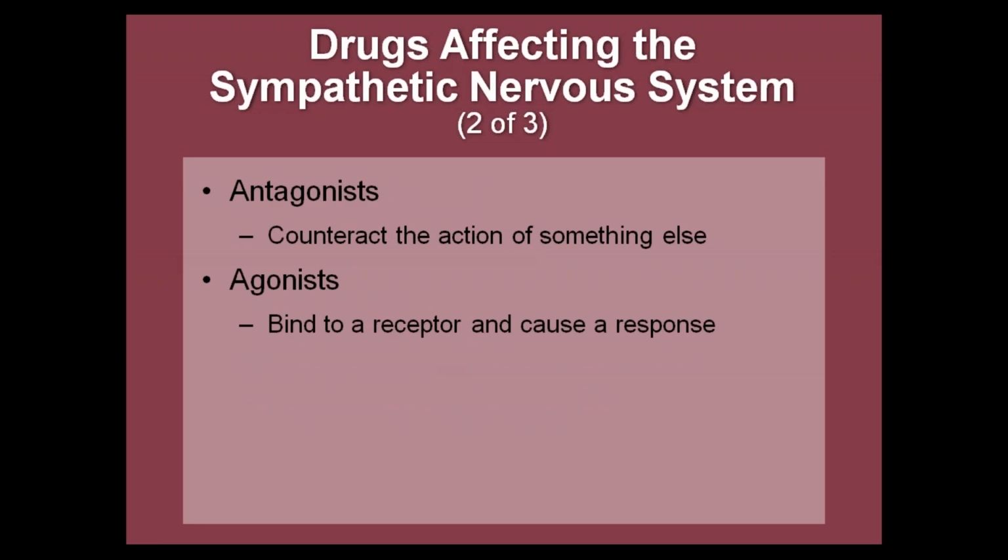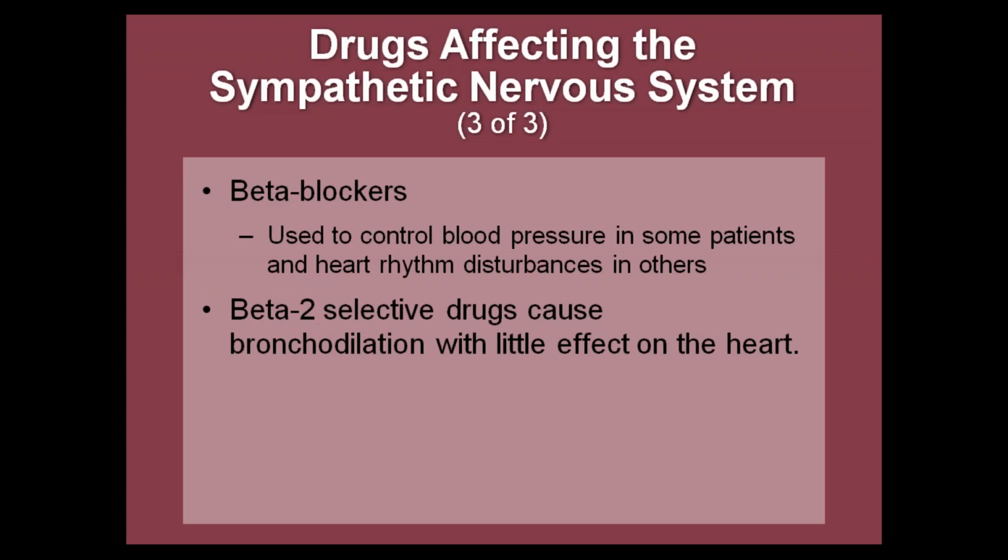And then antagonizing versus an antagonist versus an agonist. So an agonist is trying to take that adrenergic receptor and make it do what it's intended to do. Antagonist is trying to block it. So like a beta blocker, what's that going to be? Antagonist. Whereas albuterol trying to cause bronchodilation, that's going to be an agonist. Beta blockers are a good example when talking about your adrenergic receptors.